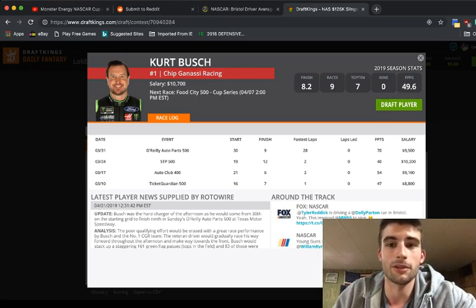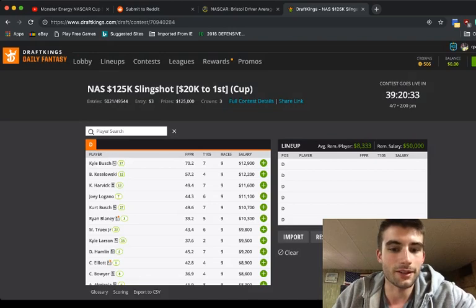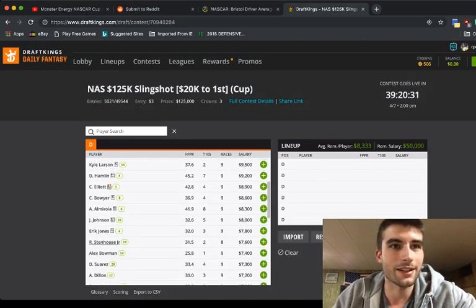So I think Kurt Busch is going to be an excellent play, probably one of the highest owned drivers, but perfectly fine with me. I think he can top 10 easily, even contend for the win at some point. Kurt Busch is a very good driver, and he's starting 27th, so I think he's one of the safest spots of all the drivers.